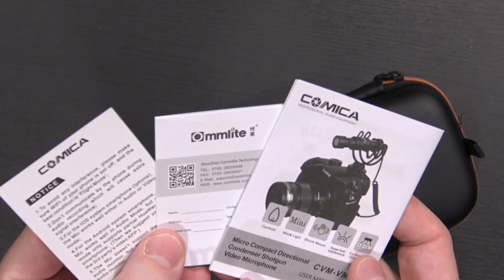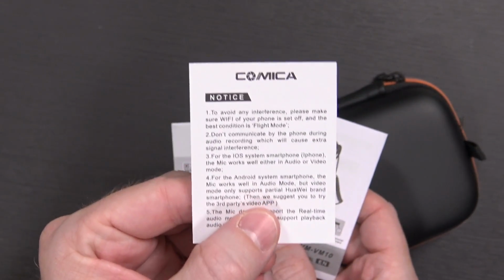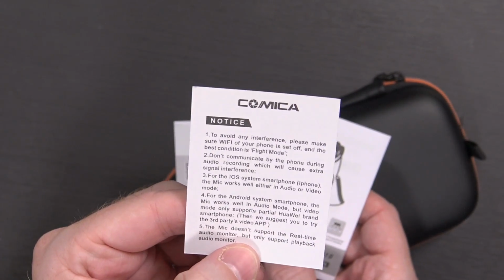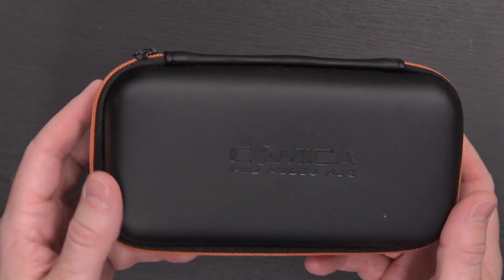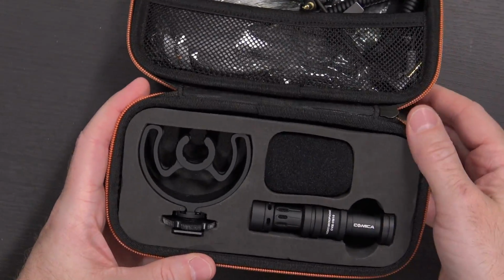So down inside the box, there were some manuals and warranty information, as well as a little notice here that mentions turning off Wi-Fi on your phone or setting it to flight mode so that there's no interference. Presumably that means if you're hooking it up to your phone to turn that off. Although it does specifically say on the box, super anti-interference and all this stuff about not needing to worry about that, so that leaves me a little confused, but this is definitely pretty cool. It's got this whole nifty little carrying case, and inside the carrying case, there you go.